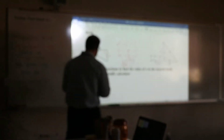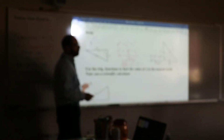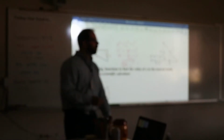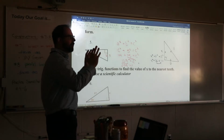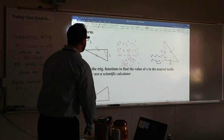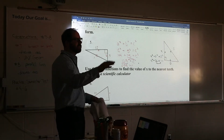Alright, number 6. This one, actually both of these, you need a calculator. Because on this one, you have to do the trig functions. Sine, cosine, tangent. They're worth, I think, 3 or 4 points each. Because you have to show me what the formula is, plug the numbers into it, actually solve it correctly and type it in your calculator. There's a lot of steps to number 6. Now, we're going to do 6 today, and we'll do the 7 tomorrow.